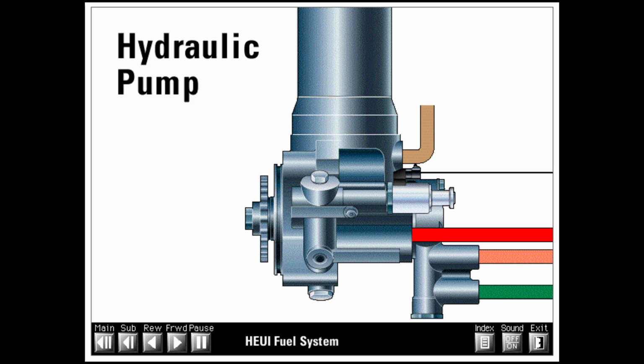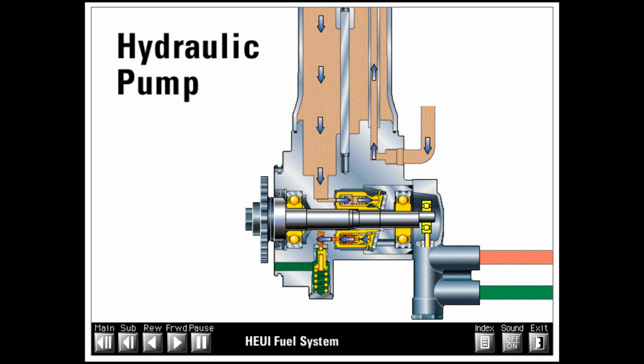The hydraulic pump is located at the left front corner of the engine. It's a gear-driven, fixed displacement, axial piston pump. The hydraulic pump takes a portion of the engine lube oil and pressurizes it to actuation pressure to power the HEUI injectors. The top portion of the hydraulic pump is called the reservoir. It provides oil to the hydraulic pump during cranking until oil flow from the engine lube pump is established.